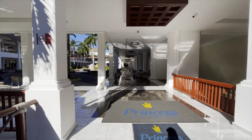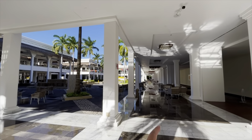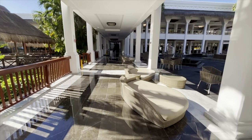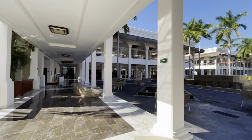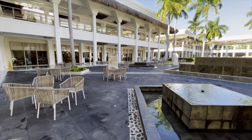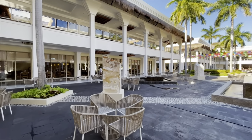At night, this looks really beautiful. It's all lit up everywhere. And then they have little candles on the tables. Sometimes you see people sleeping on these loungers. And these light up at night as well. These marble pillars, looks beautiful.